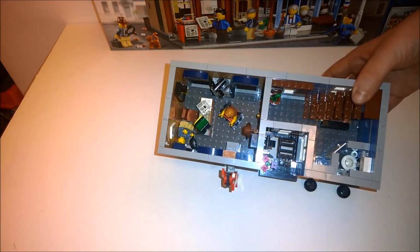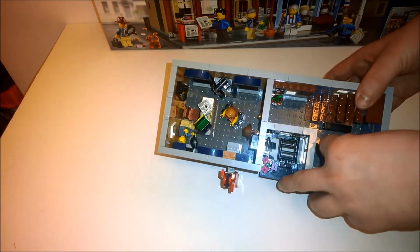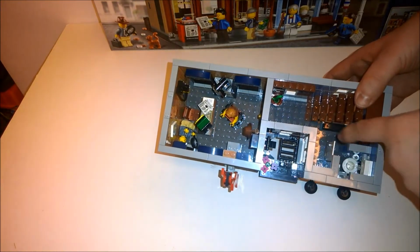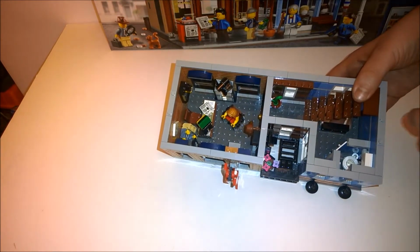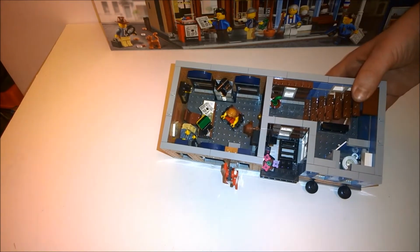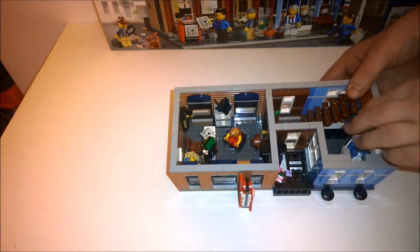We'll sort that out. But you come in here and you've got a toilet in this room here. It's a nice slanted door there to get into the cubicle, which looks like it's a shared toilet room. And then we can go through the corridor.